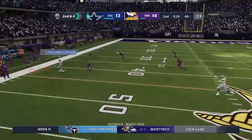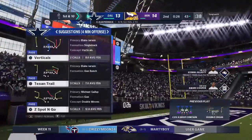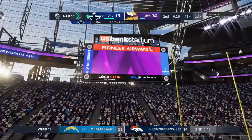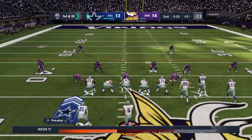Second and 4. And there's Amari Cooper, his first catch. And he'll go down inside the 45 before going out of bounds. A gain of 5, good enough for the first down. First down, Dallas.